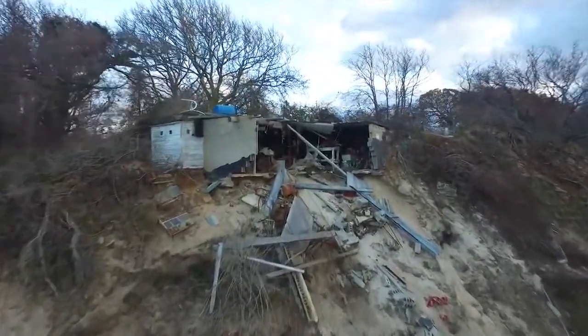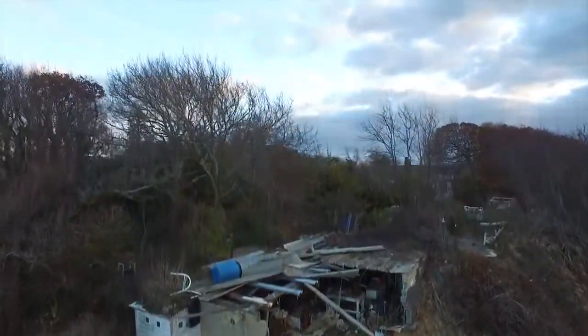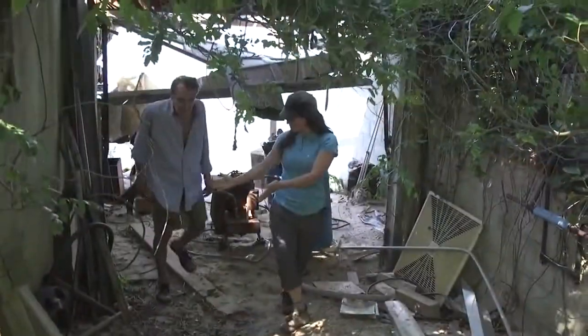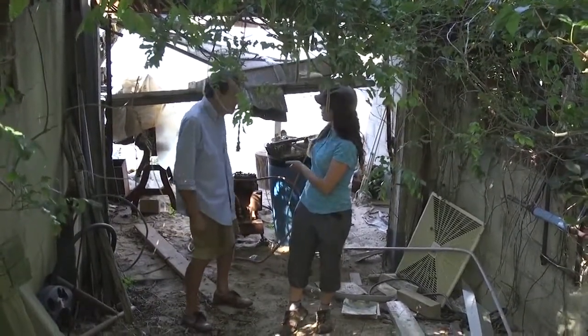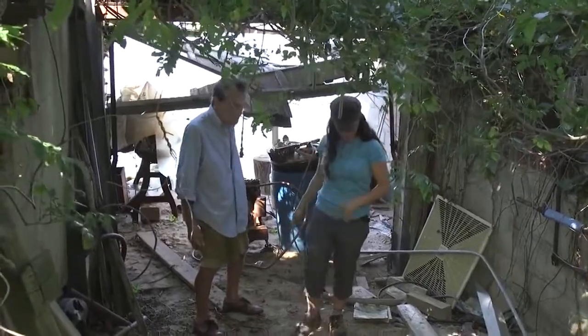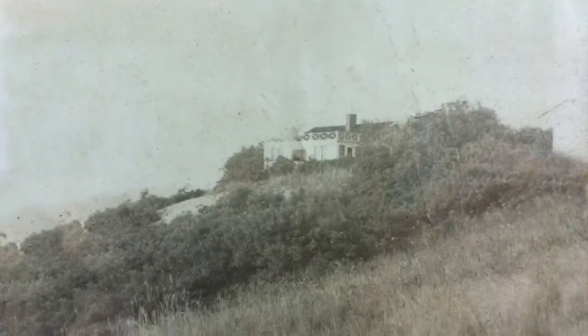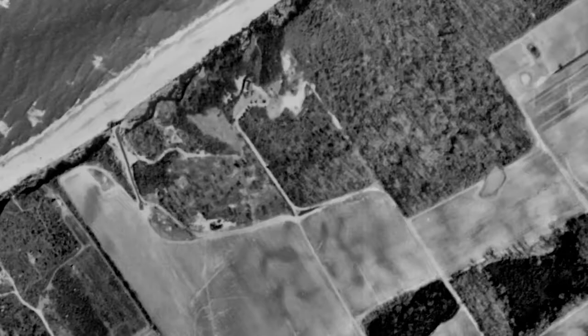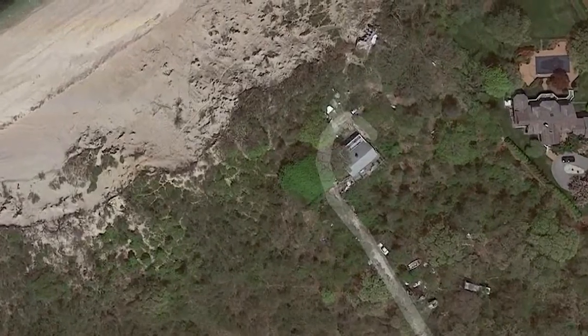Here we share an example of property damage caused by bluff erosion over the last 50 years. We met up with a coastal property owner on the north shore of Long Island who was willing to share his story of the devastating effects of bluff erosion. I would say conservatively 3/4 of an acre. 3/4 of an acre worth of linear feet out. Exactly. Yep. So maybe 150 feet? Probably, yeah. And over how many years was that lost?